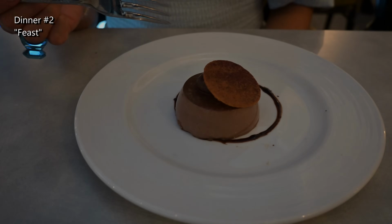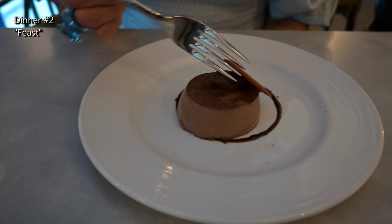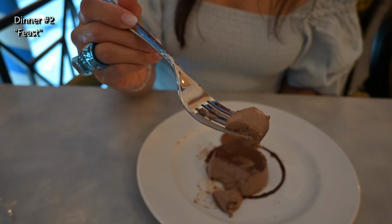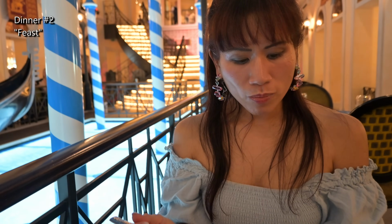Chocolate panna cotta. Silky dark chocolate is how they describe it. That's good. Very rich chocolate flavor. Oh, I actually like it.